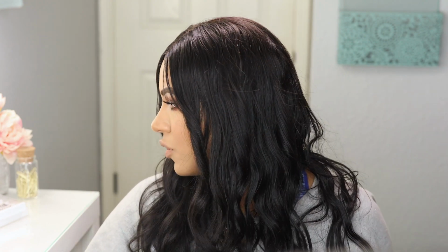Okay, moving on to lips. Oh, yeah, I meant to mention the eyelash glue that I like to use, obviously the Duo. So I just wanted to not forget about mentioning that.